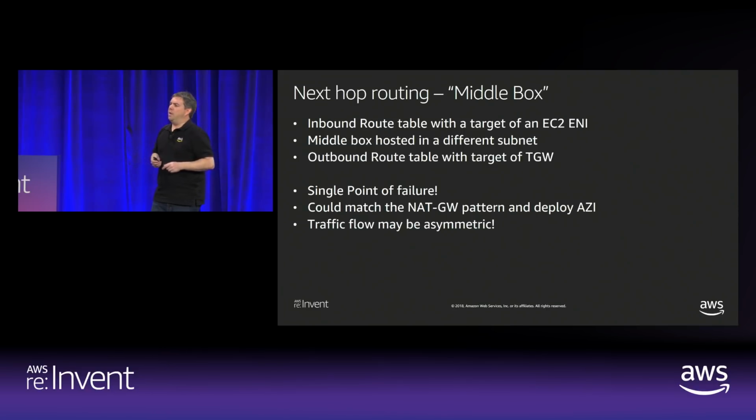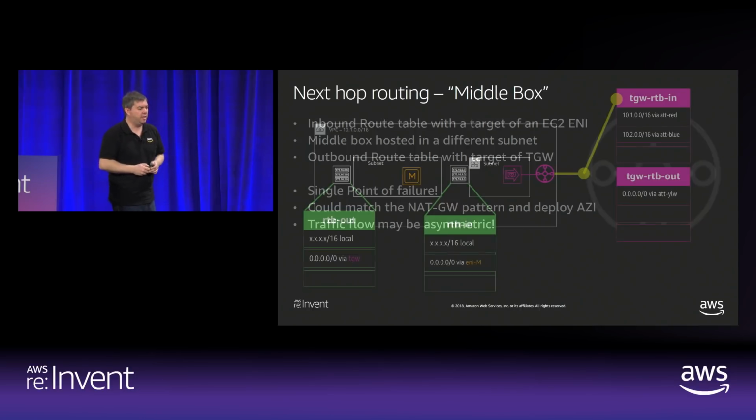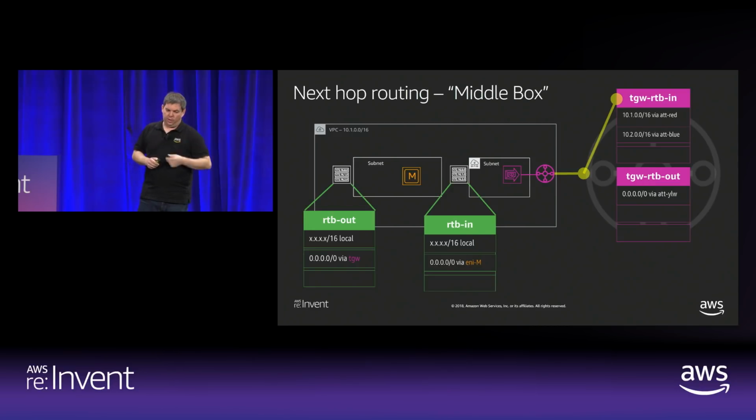The important thing to remember is if you're going to be setting up a middle box type architecture here, you want to put the next hop, the EC2 instance, in a different subnet to the connectivity subnets I showed you earlier. So what does that actually look like? Well, here's the example here. We've got our route table. We're saying that this time the traffic is going via an ENI, so a marketplace instance that we've deployed in here. And the next hop is that ENI.